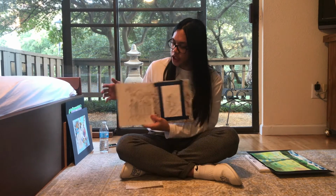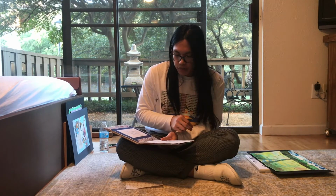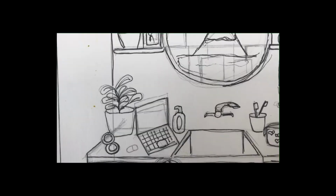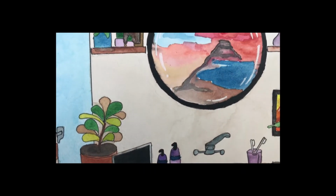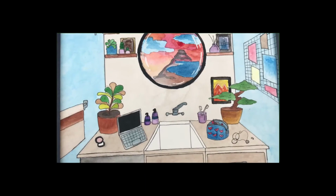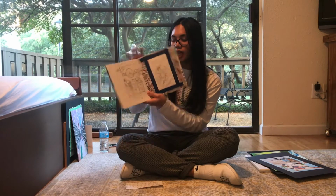And this page, I tried to do an illustration style, and so this girl is just lying on her bathroom floor trying to do makeup, and all her makeup is on the floor. And of course I love Japan, so the view from the window is Mount Fuji, and it's just messy, and I would love to have a bathroom like this. And so the finished look is this. This is my first actual illustration style. Yeah, this is it.